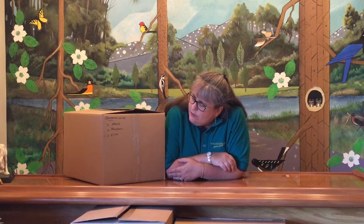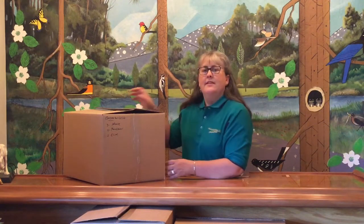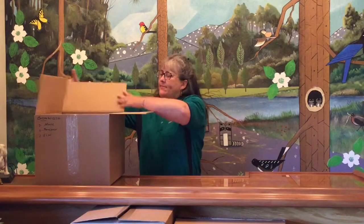We are on box number 78, and this week I chose a box labeled Breyer Wildlife. 3 moose, 2 pronghorn, and 2 elk. So let's see which ones we have.